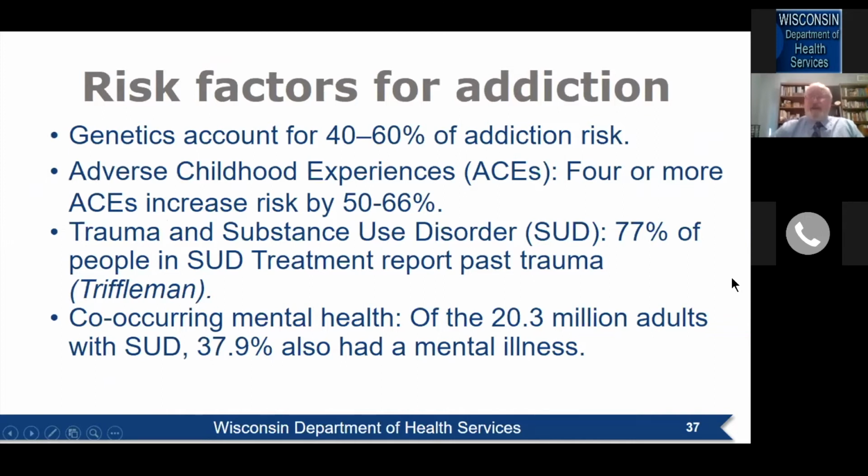So some other risk factors for addiction. We spoke about genetics, and it appears that genetics can account for 40 to 60% of addiction risk. And we get back to the adverse childhood experiences, or ACEs: 4 or more of these increase the risk for addiction by 50 to 66%. And regarding trauma and substance use disorders, it's been proven that 77% of people in SUD treatment report past trauma. Co-occurring mental health: of the 20.3 million adults with SUD currently, almost 38% have reported a mental illness either before or after the addiction occurred.